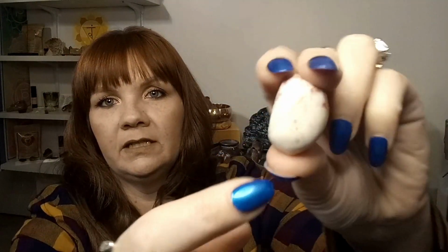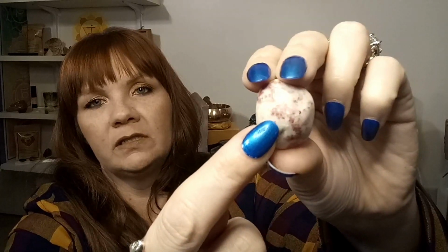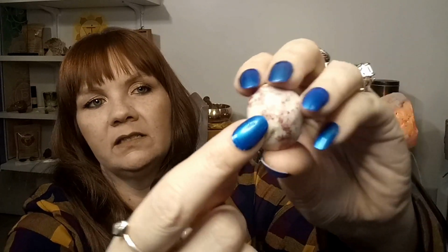Here's a little round piece. Now, the cinnabar is actually the little red veins that are running through here. And these red veins of cinnabar are actually in scapolite. And scapolite is just like a cluster of silicates that it's formed in. And it also forms on matrix, just like this, a very pretty, vibrant red crystal.